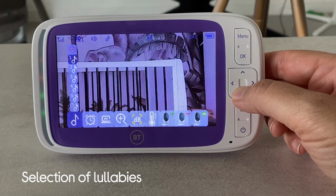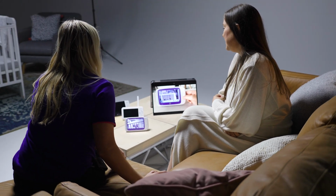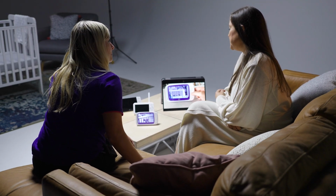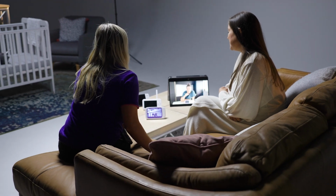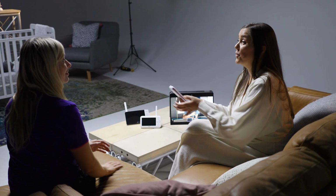And you've even got a nice selection of popular lullabies on there, which is a really nice touch. That is soothing, isn't it? Really nice popular tunes. Feel like it's worthy of the award that it's won. I'm really impressed with the pan and tilt features on this, and it's so easy to use.